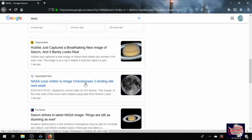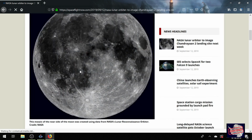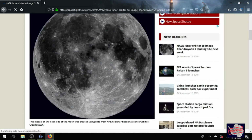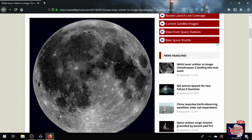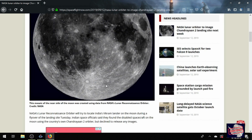NASA lunar orbiter to image. So you cannot image anything, and supposedly they were going to the far side of the moon, the dark side of the moon, because the moon does not rotate. They expect you to believe that this ball, supposedly, that all the other planets rotate, but this moon somehow is tidally locked, which means it cannot rotate.